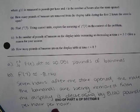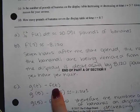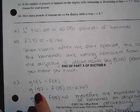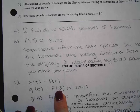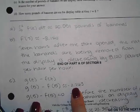All right. For part C, it wants to know if the number of pounds is increasing or decreasing. F of t is a rate of change. G of t is a rate of change. We don't have to take the derivative of those because those are already rates of change. Does that make sense? So what we need to see is just that the amount coming onto the display and the amount going off of the display, we need to see if that's a positive or a negative value. Okay, so you need to do G of 5 minus F of 5. So the amount going onto the display minus the amount going off of the display at 5, and that's a negative number. Could you just find G of 5 and F of 5 and see which one is larger?